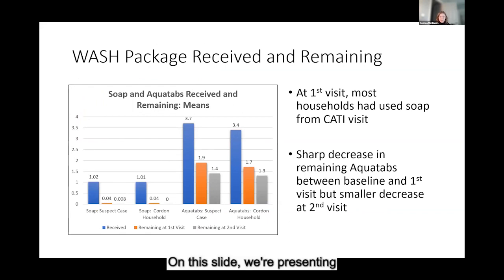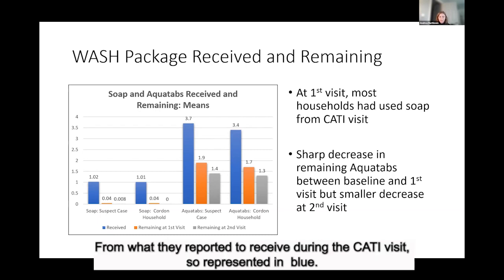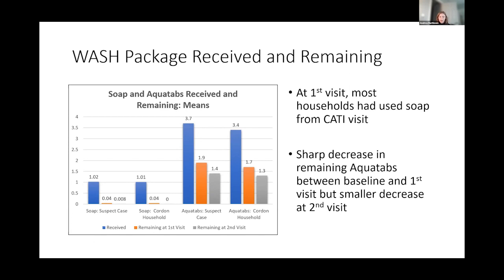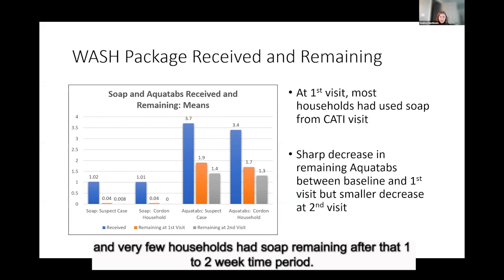On this slide, we're presenting the quantity of 2 different products that were included in the package, soap and aquatabs, from what they reported to receive during the CATI visit, represented in blue, and then what was observed remaining at the first and second visits in orange and gray. At the first visit, most households had already used most of their soap, and very few households had soap remaining after that 1 to 2 week time period.